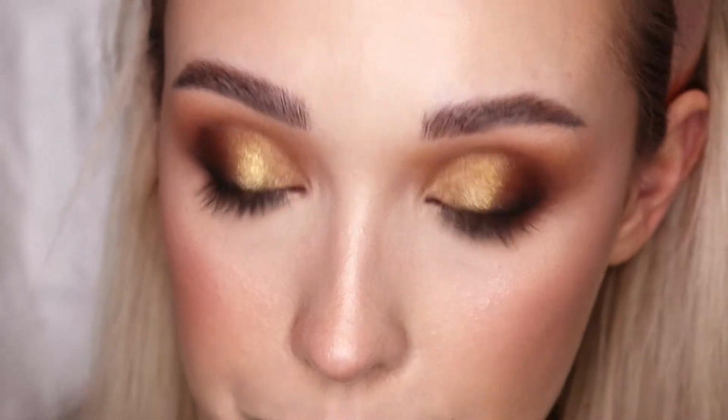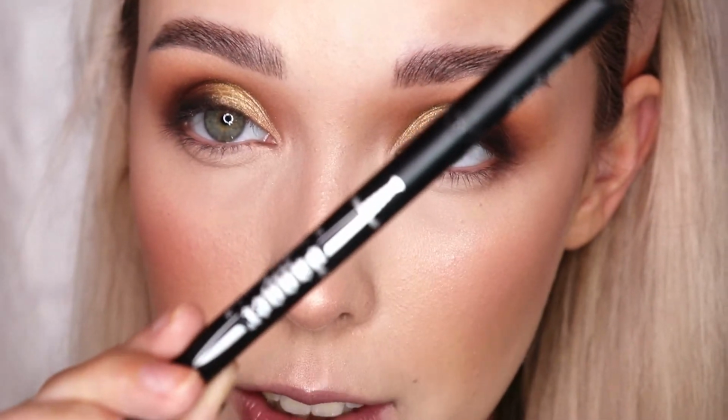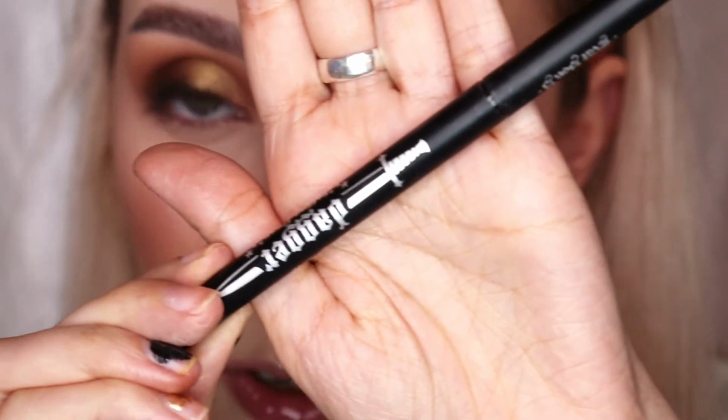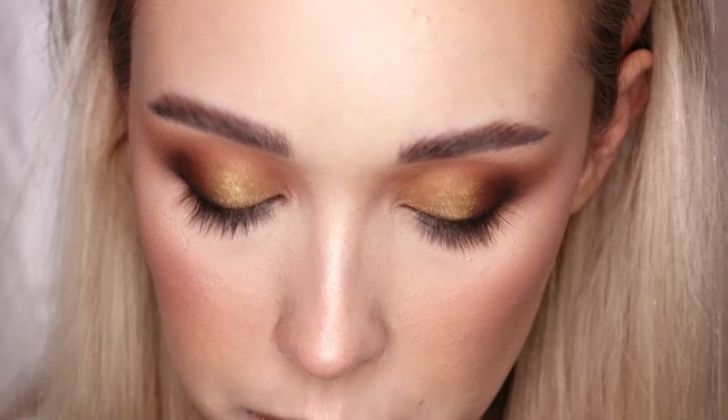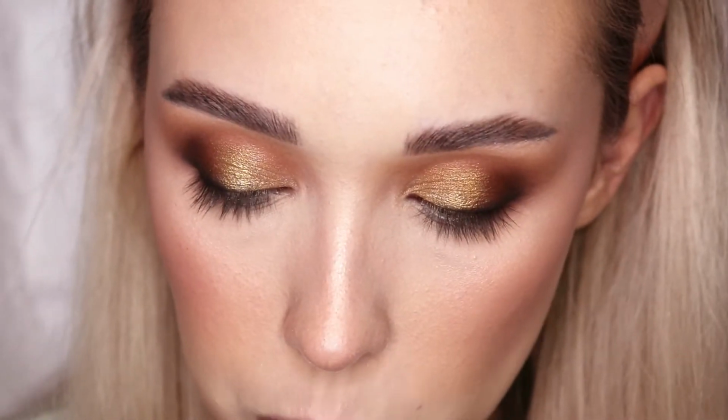For liner, I have the good old Kat Von D tattoo liner. Now I have the dagger liner just because I threw out all my tattoo liners because they were so old. So I think, oh, is this my old one? I brought both of them in because I couldn't tell which one was old and which one was new, honestly. This one I think looks better.